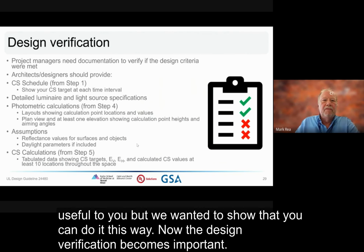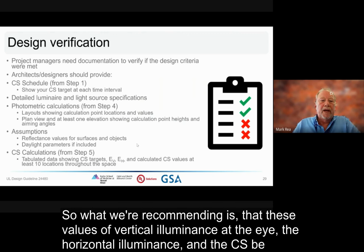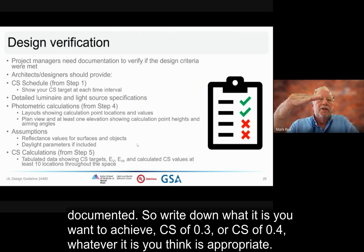Now, the design verification becomes important. I think, again, we're getting past good intentions. So what we're recommending is that these values, the vertical illuminance at the eye, the horizontal illuminance, and the CS be documented. So write down what it is you want to achieve, CS of 0.3 or CS of 0.4, whatever it is you think is appropriate.